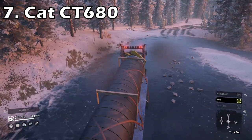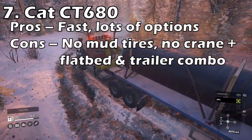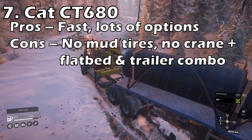It also looks damn fine towing a trailer using a saddle, and is a great truck for working in the Alaska region given its mix of icy roads and snowy mud.